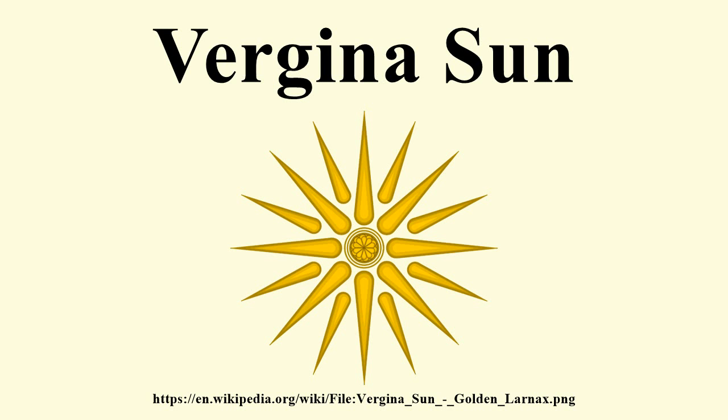Nationalism following the discovery of the Larnax. The Vergina Sun was widely adopted by Greek Macedonians as a symbol of the Greek region of Macedonia, displaying continuity between ancient Macedonian culture and modern Greek Macedonia. The Vergina Sun on a blue background became commonly used as an official emblem of the three peripheries, the prefectures and the municipalities of the region of Macedonia.